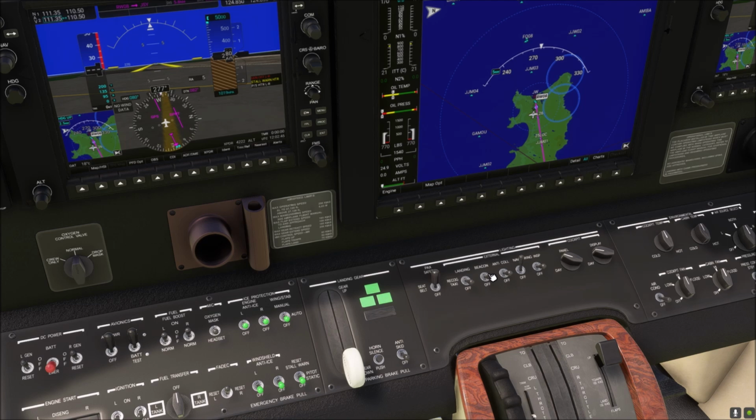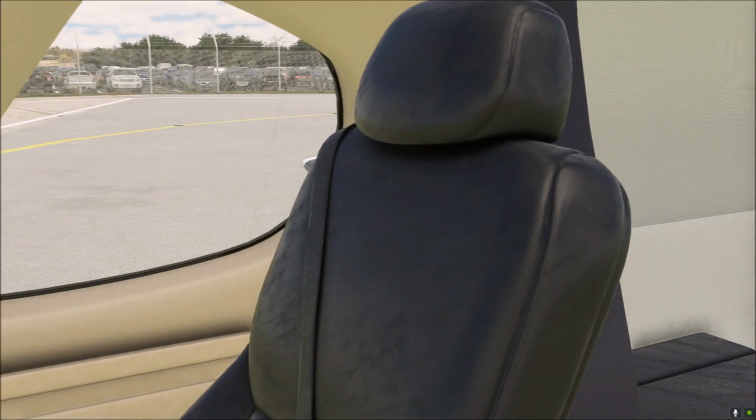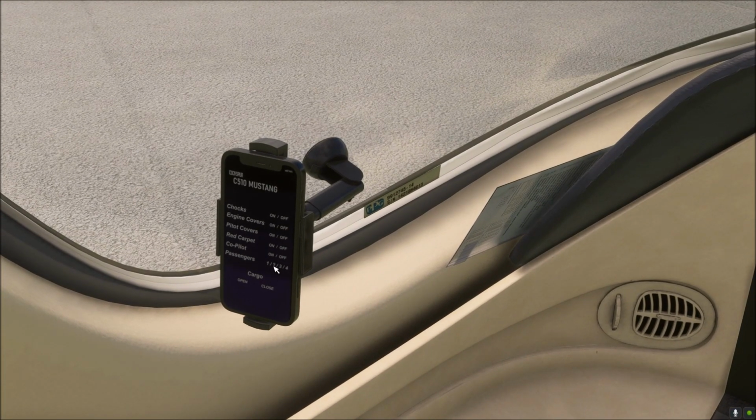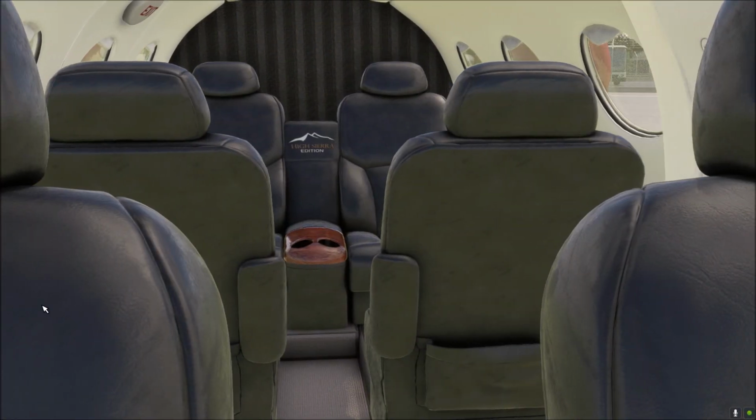So beacon light can come on. We should just check. So we're clear on the left and we're clear on the right. Have we got any passengers on board? Why have we no passengers on board? I want 2. Let's have a look. No.